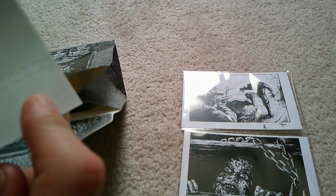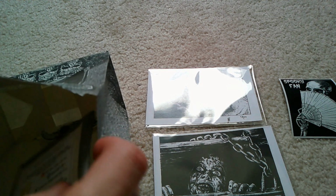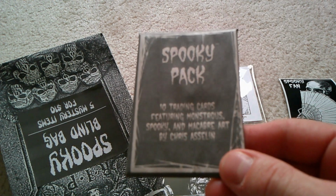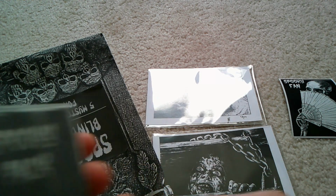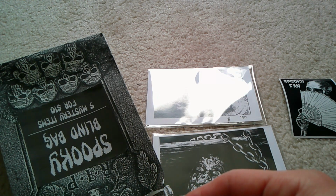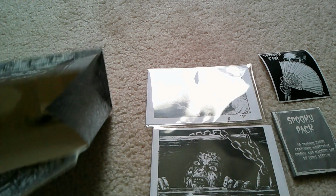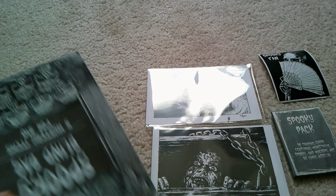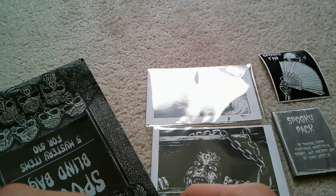Oh, a spooky fan, a sticker. Nice sticker. Love me a good sticker. Ooh, almost knocked the camera over. Love me a good sticker. We'll put that right there. What else do we have in here? Oh, this is a spooky pack. 10 trading cards featuring monstrous, spooky, and macabre art by Chris Aslin, who is, I'm going to assume, the guy that drew all this and the proprietor of the booth that I was at. We'll open this up here in a second. We can check those out. And then our last item is another sticker. It's a skull sticker. So that's cool. I do love me a good sticker.